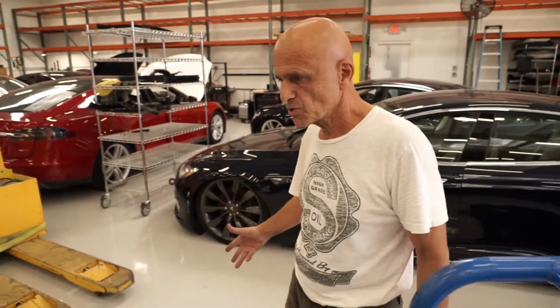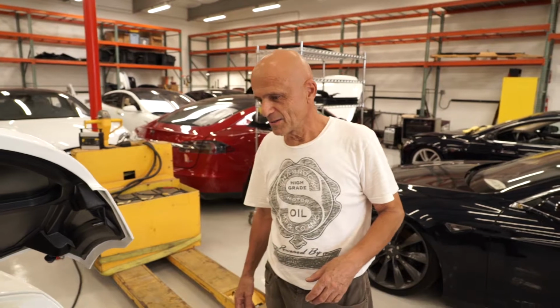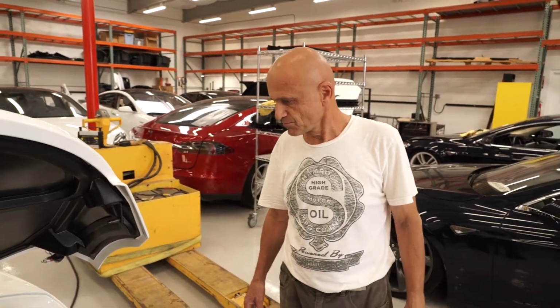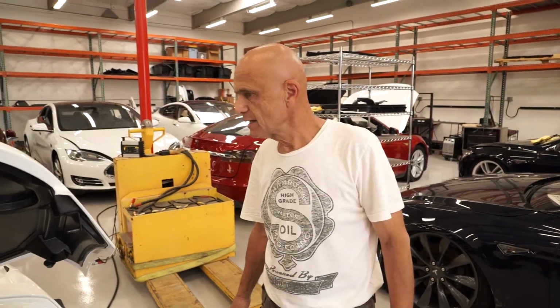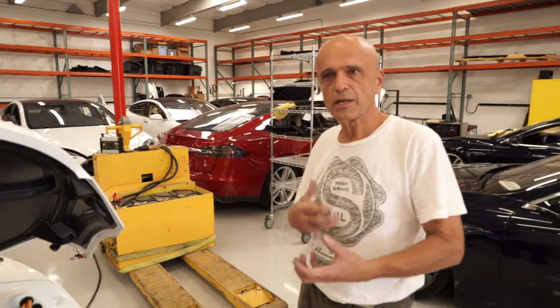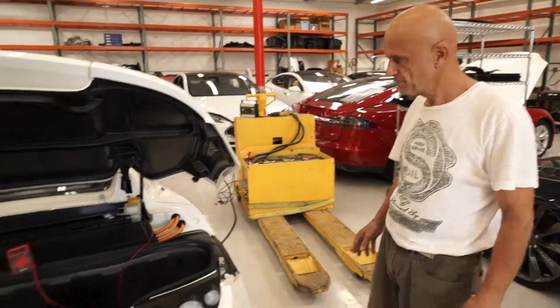The lesson there is just because you have a new battery in a Roadster doesn't mean that it's immune to being bricked. And we are recovering this battery pack currently, so the owner can continue to drive his car. It came to us completely dead, and we have it to the point now where it's coming back to life and it's communicating with us.